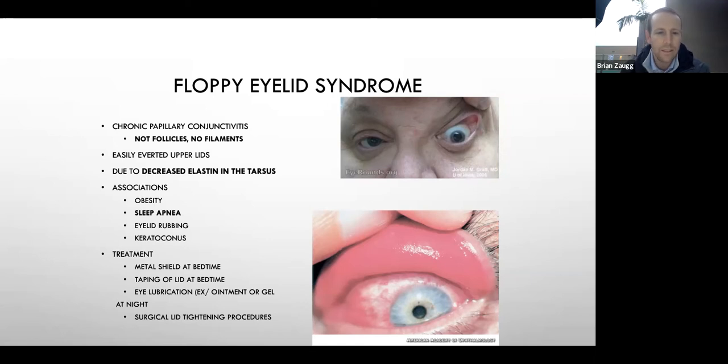So essentially the treatment is lubricate like crazy. If that doesn't help, then sometimes you'll do a wedge resection surgery with the oculoplastics, shortening the lid, which tends to elongate in the horizontal plane. And that's why you get the floppiness of the lid.